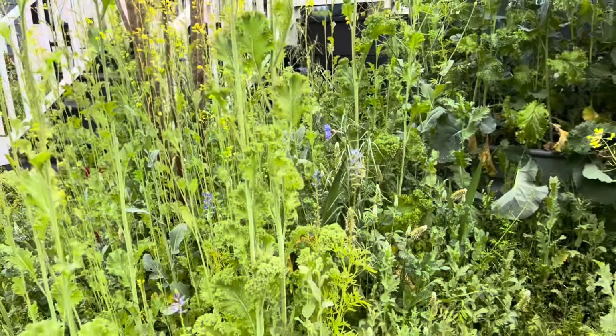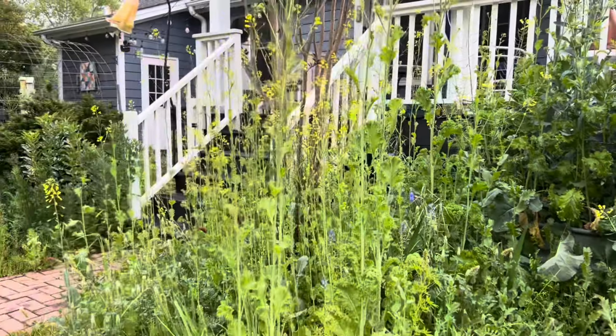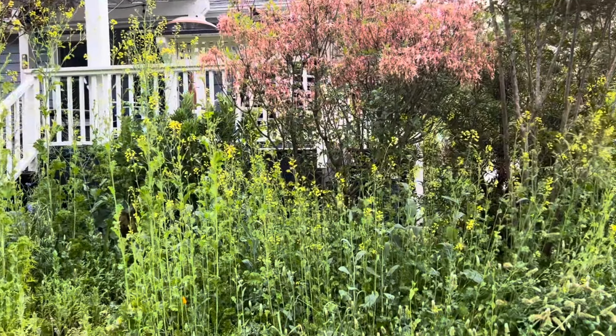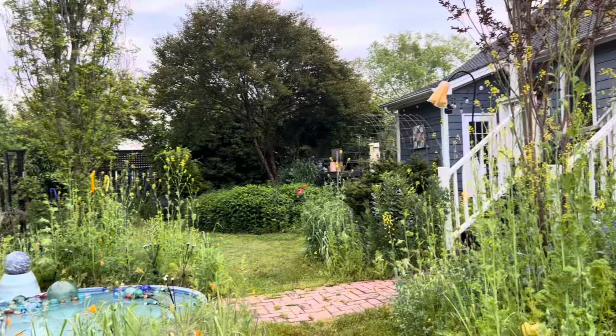The poppies are really small, and I'm disappointed by that. And, well, you know, every year is a learning experiment. This year, I don't think I sowed enough beds of just poppies and larkspur. And so I have a different look, and that's fine. I'm acknowledging it. Next year, I want more poppies and larkspur.